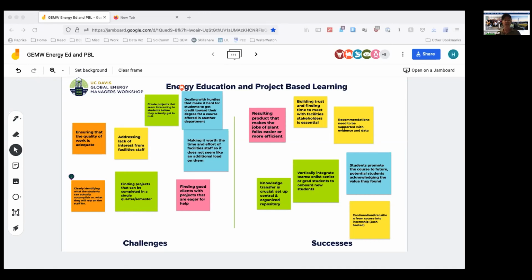I haven't read the second one yet. It's essentially what cultural changes are needed to encourage exchange and engagement, since facilities management is not always interested in input or perspectives from faculty, students, or people in energy sustainability roles. Any insight on that, Josh?